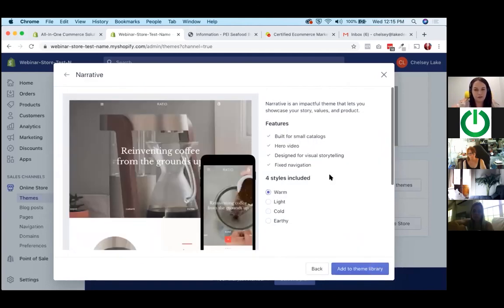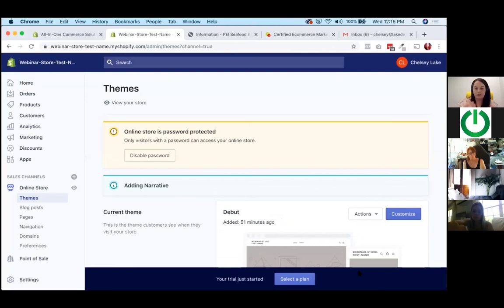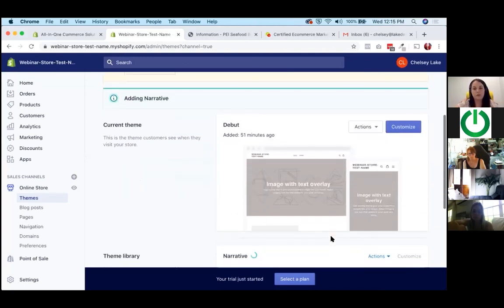So I'm going to choose this one called Narrative. I think it looks great. I've used it before on other stores, and it's free. The themes do range in prices, so you can buy some for like $200, $300, etc., or you can just use a free one. Usually why you would buy a paid one is because they offer much more customization in how they display your products.